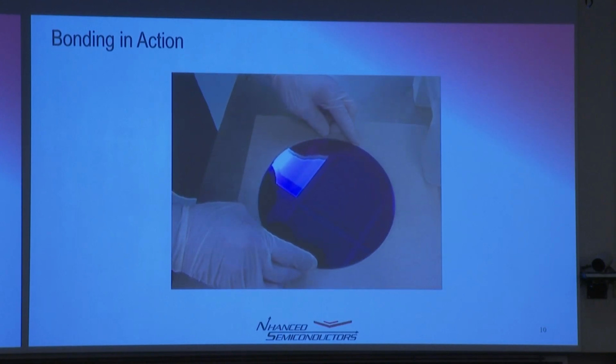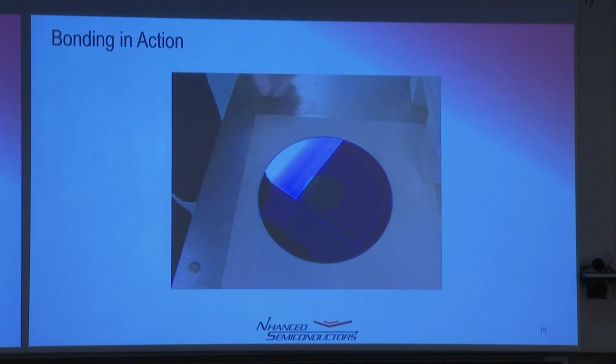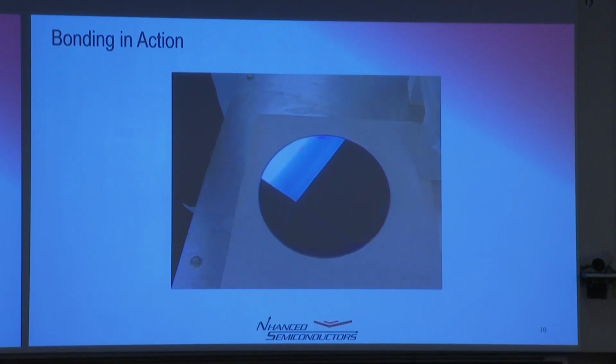So there's a little thin sheet of air, and you can see him press on it, and you can see that wave front propagate out. That wafer is now bonded. You can pick it up, handle it. I can take it apart. So the good news is I can put this together.